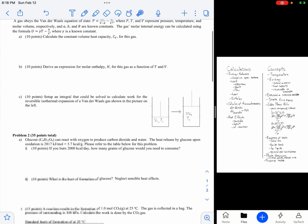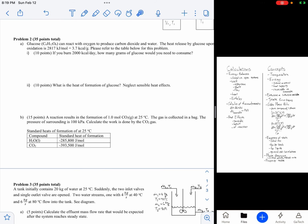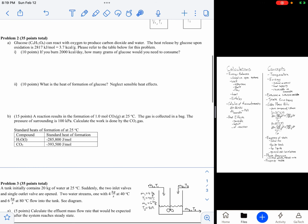Let's look at problem 2. So glucose can react with oxygen to produce carbon dioxide and water. And it releases heat, given here. And we have a table of standard heats of formation. And we're told we burn 2,000 kcals per day. How many grams of glucose would we need to consume? It looks like we're given the heat released upon oxidation. So this should really just be dividing these two numbers. Well, I'm not solving the exam right now, but that should be just calculating how much glucose to consume in order to release a total of 2,000 kcals.